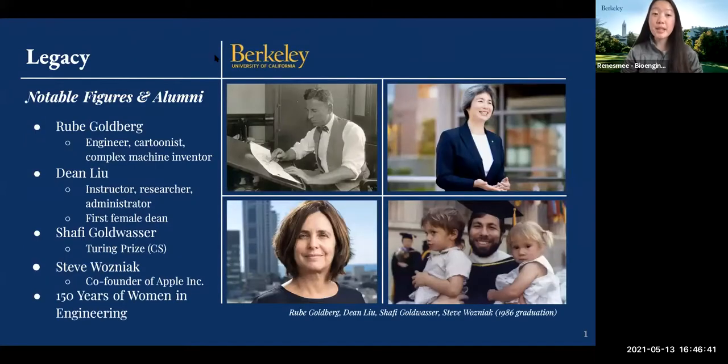Perfect. So moving on, we have a lot of really cool alumni who came out of Berkeley. The first one, if you're a high school student, you definitely need to know Rube Goldberg because of the machine where one ball drops from here and then it triggers all the successive reactions. So that is him. He was an engineer, cartoonist, as well as a complex machine inventor who graduated from Berkeley. In addition to that, we also have one very special figure, which is Dean Liu.